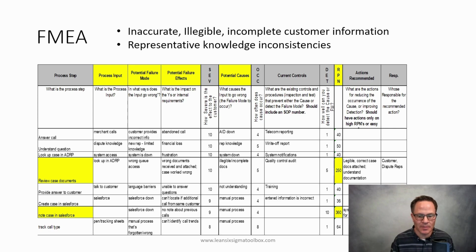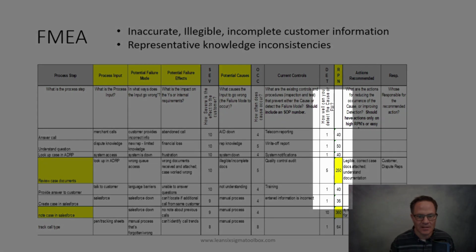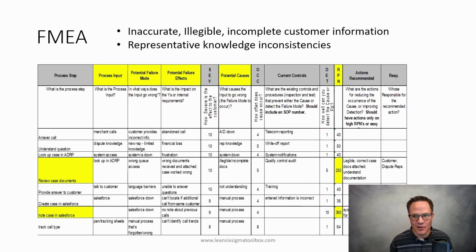And the risk priority number is simply a ranking system to say which of these problems could potentially be the most hazardous to your business or to your customer's experience. So you can see a couple here that have really high numbers. Those were highlighted in yellow, and those told us basically, hey, we need to focus in those areas, make sure we go actually solve those problems. So that's the first part of the measure phase.